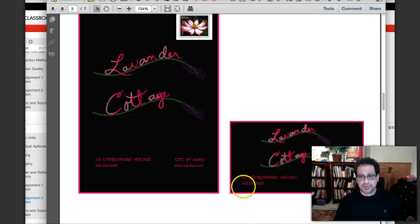I also suggest using lining numerals, and I personally think this typeface here is too difficult to read because the kerning is so tight, and it's a decorative typeface, so it's super difficult to read. All right, business card and mailer.